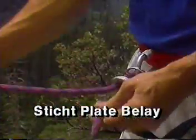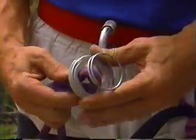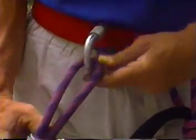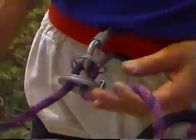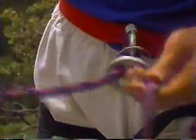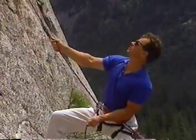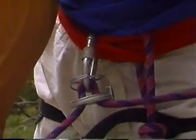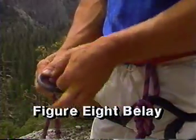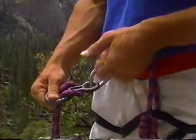Another popular device is the stitch plate, which works on the same principle as that other German apparatus. A bite comes up through the stitch plate and clips into the carabiner. In the event of a fall, the rope is locked between the plate and the carabiner. Once again, in this instance, the left hand is a brake hand and it comes off to the side, securing the hitch. The last device is a figure eight descending ring, generally used for a rappel, though it works equally well as the belay device.